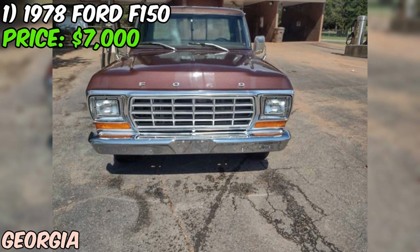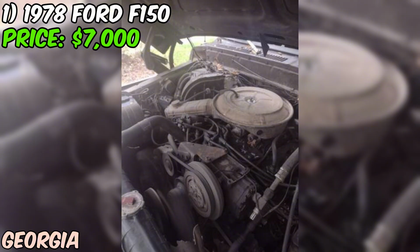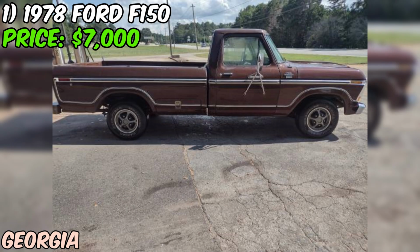The seller's uncle was the original owner and mainly used it for hauling a slide-in camper, which explains why it hasn't been beaten to death like many old work trucks. What's really cool here is that it's got those factory bucket seats. That's a nice touch for a 70s F-150.